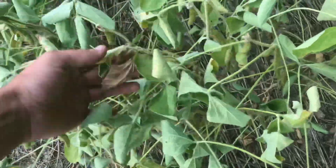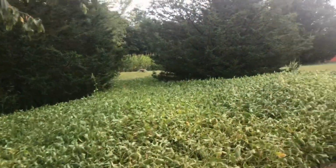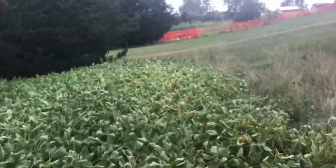So hopefully this little strip is usually where the deer kind of come through, so these will be the first ones they consume. These will probably be gone early December, that's my guess. But that's all right. We got all those other beans and corn way out here. I'll take you over to some other areas next.